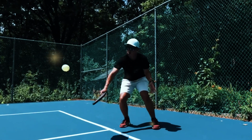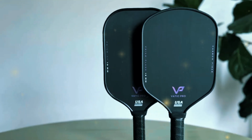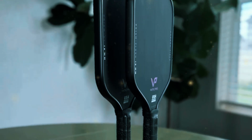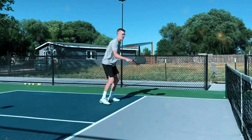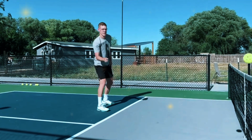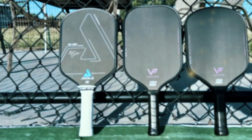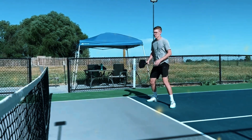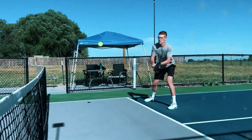to elevate spin-heavy gameplay. At its core is the T700 carbon fiber face combined with a 16mm polypropylene core, a pairing that maximizes spin while maintaining an ideal balance between control and power. The paddle's textured surface is tournament-approved, ensuring players can legally unleash its full spin potential in competitive settings.